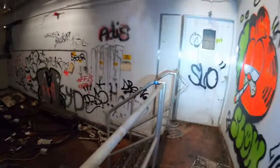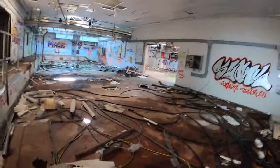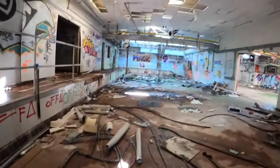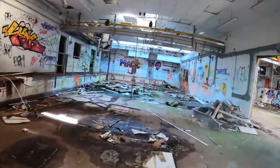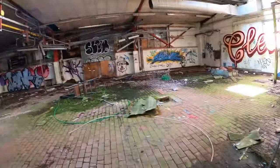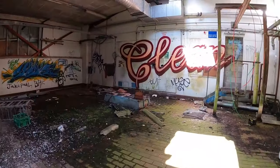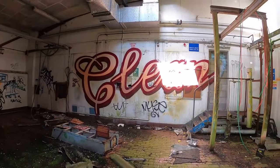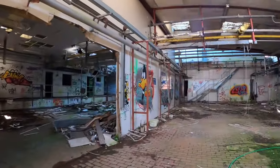So, we've been up on the roof. We're seeing several control bits, control panels, several loading bays, standard factory stuff. Love the graffiti, look at this graffiti. Clean, nice and clean.